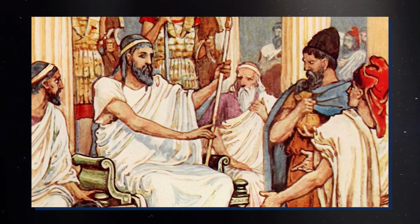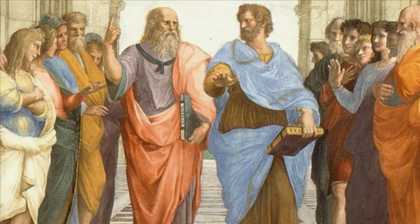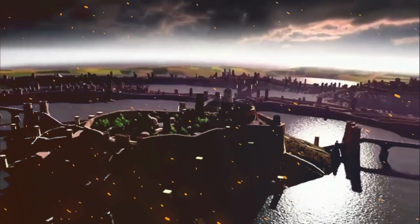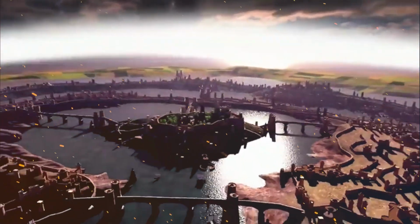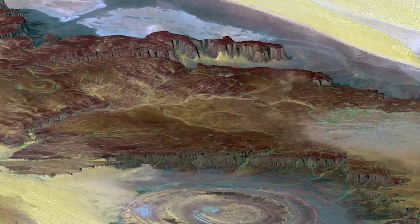Plato's relative Solon was an Athenian statesman and poet who traveled to Egypt and firsthand learned about Atlantis. These are the stories that Solon told Plato. In Plato's Critias and Timaeus dialogues, he portrays Atlantis as three alternating zones of water and two of land, which may readily be mapped onto the physical form of the eye we know today.